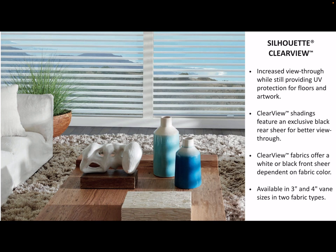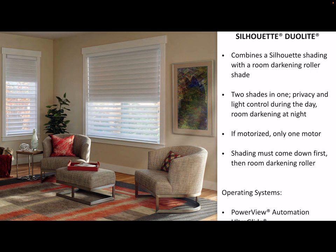Questions about silhouette? So you have dual light, you have 3 and 4 inch veins, you have clear view, your header is always covered with fabric, and you also have halo. Halo is a little different because halo is a 4-inch vein, and just imagine a shutter. A shutter opens and closes upward, right? Depending on what you're doing, but it closes upward, and so does halo.